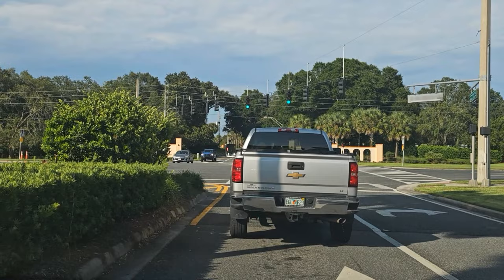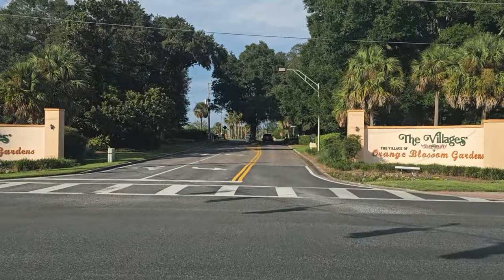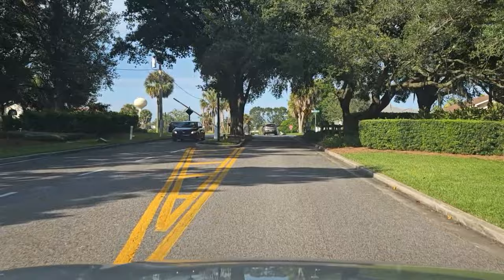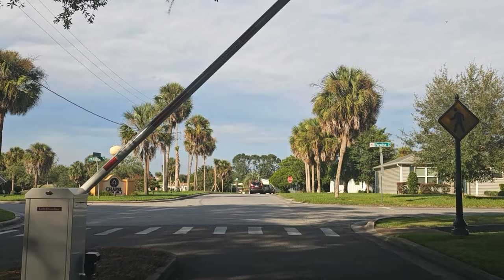All right, so now we're going to cross over Highway 27/441 over to the original section of the Villages. Orange Blossom Gardens. A second, I gotta get in the gate here. All right, enter.